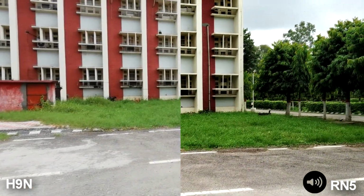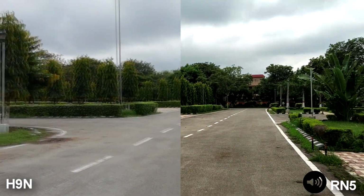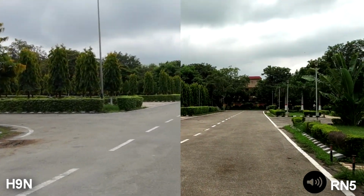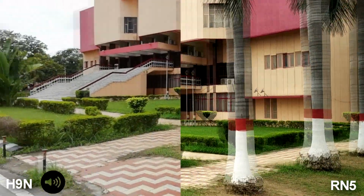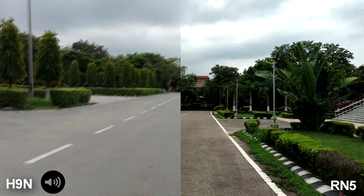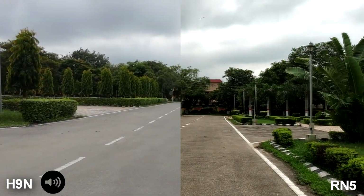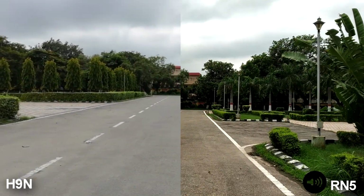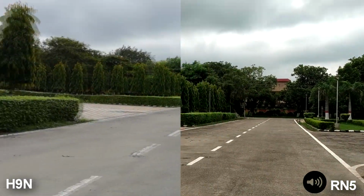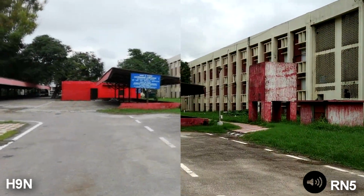Okay, so the footage you are seeing right now is being recorded by the Redmi Note 5 Pro and the Honor 9N. So this is the kind of stabilization. I'm walking right now. Now both these phones can record 1080p footage maximum at 30 frames per second. I'm not sure about any sort of stabilization, but I guess you must have got an idea till now.